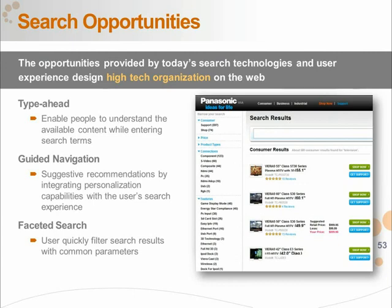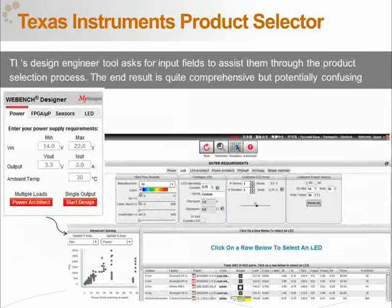Product Selector is another example that Texas Instruments have done a good job with, where they have a more complicated offering and they need to get to the right specific option. So search can go from simple faceted search to highly customized solutions as well.